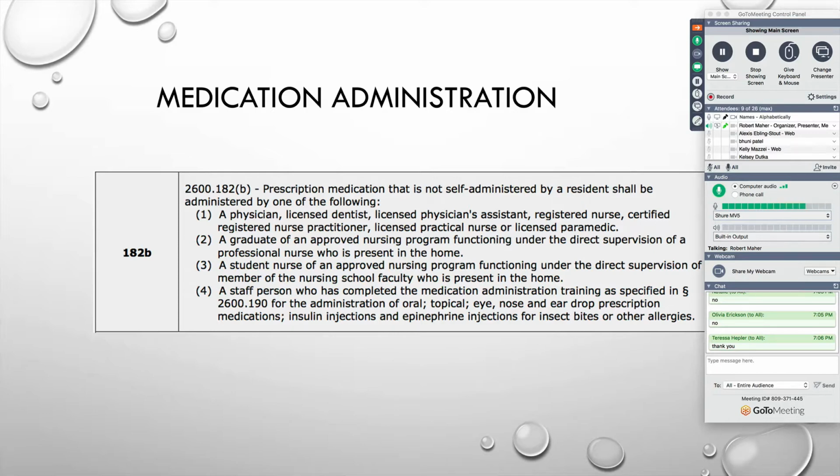And here in Pennsylvania, a staff person who has completed a medication administration training program that is outlined by the state. This state program actually can be trained internally at the personal care home, but they are trained on how to give everything from oral medications to topical to eye, nose. The only requirement of a staff person is that they have a criminal background check and they have a high school diploma.